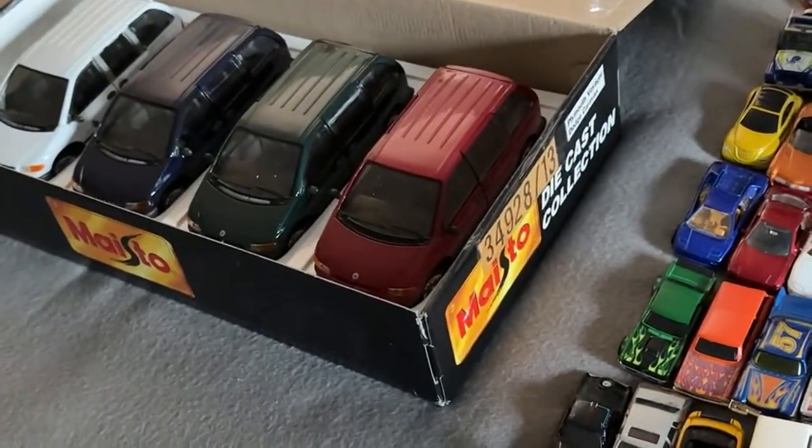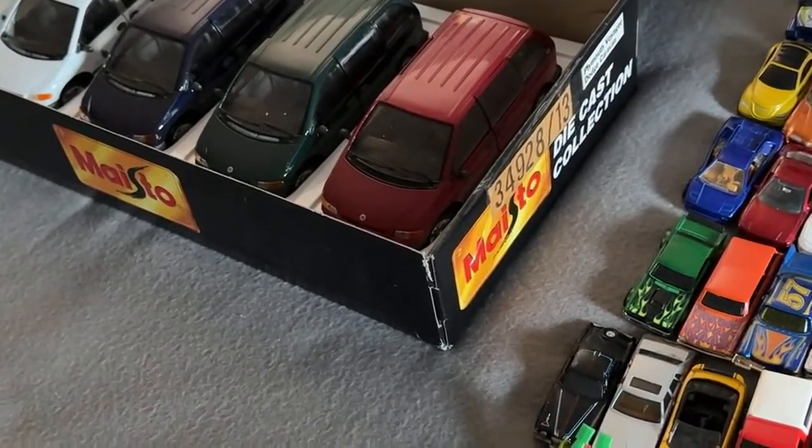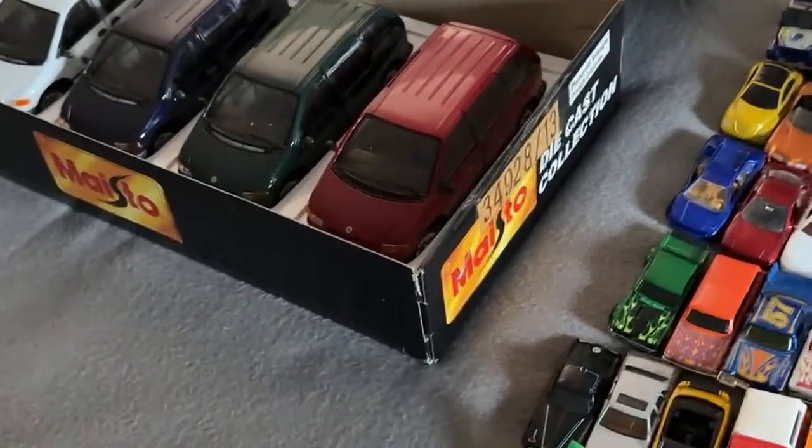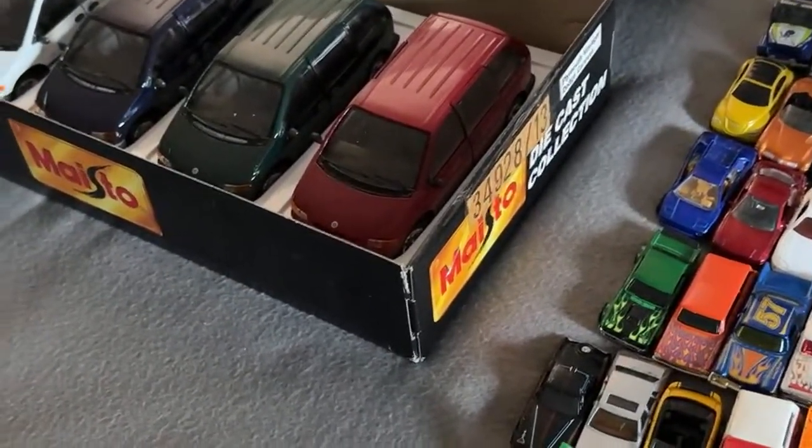I have a Maisto 2020 Ford Mustang. It is blue. I have that one too, if you mean the one without the stripes, the really bright blue version.